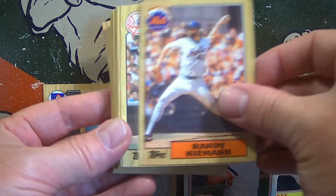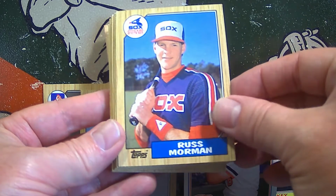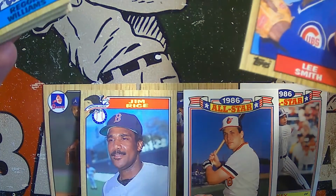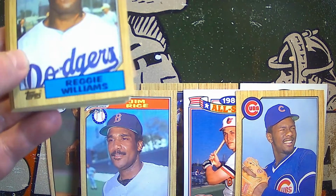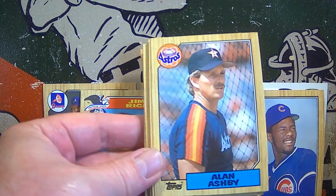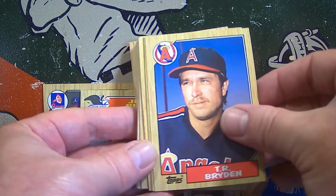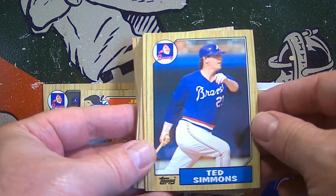Well, the Hall of Famers are being rare in this pack as well. There's another Sox player, Russ Moorman. And there's Lee Smith. He is a Hall of Famer from the Cubs. We'll put Lee Smith up there. Got Camacho and Alan Ashby. Tippy Martinez. T.R. Bridden and Scott Geraltz. There's Hall of Famer Ted Simmons.